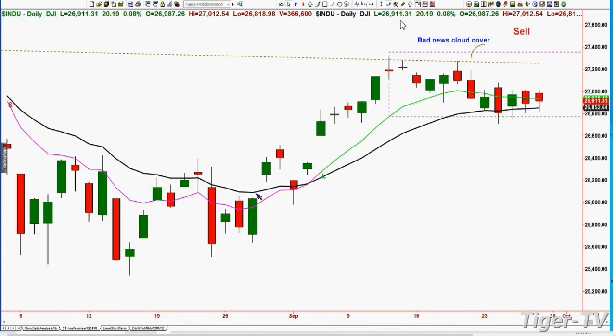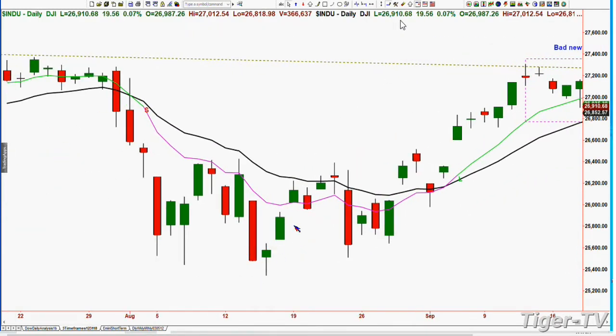So you can see it can take time. Same thing when we went to the upside. Remember, I missed the low. I was expecting the low.